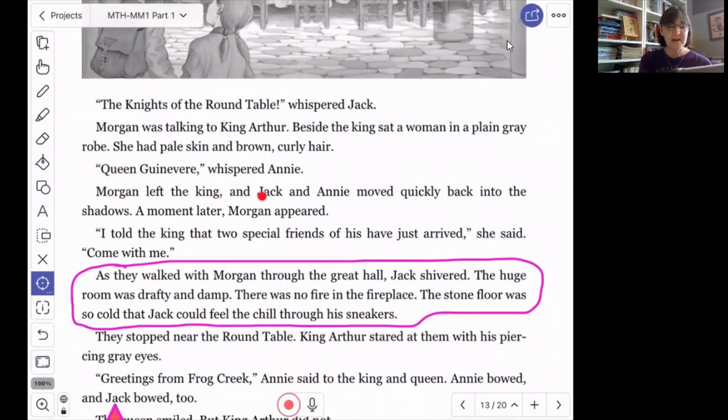Morgan left the king, and Jack and Annie moved quickly back into the shadows. A moment later, Morgan appeared. "I told the king that two special friends of his have just arrived," she said. "Come with me."